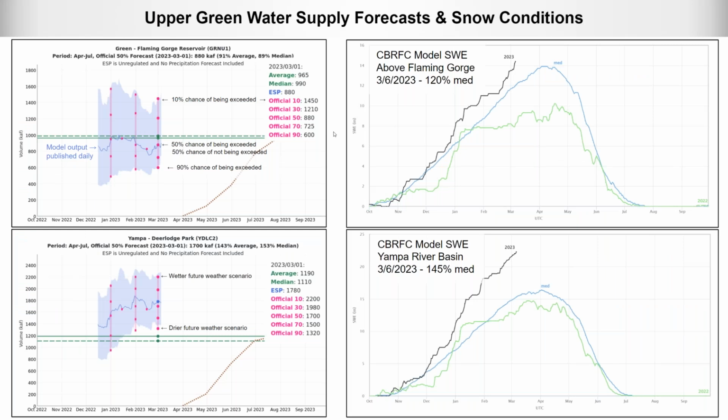And now taking a look at our water supply forecast evolution plots and model snowpack conditions across the Upper Green, shown in this slide. So Flaming Gorge Reservoir shown across the top. I'll take a little bit of time to go over what you should be looking at and for on our water supply forecast evolution plot. So we're plotting volume in thousands of acre feet along the y-axis and time along the x-axis. We start issuing official forecasts in January with our most recent forecast, this last pink line here. So our water supply forecasts are probabilistic forecasts, meaning we provide a range of numbers. So our official 50 is also shown in the title of the plot.